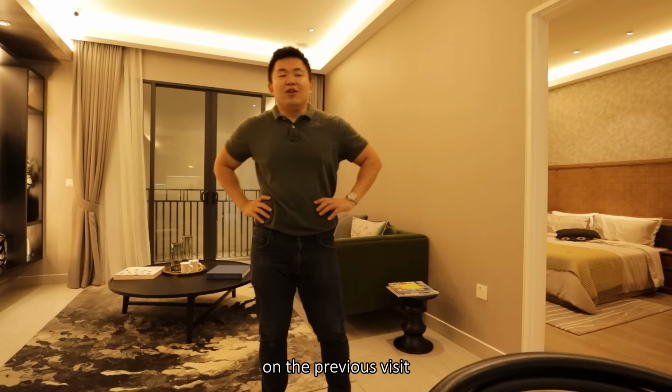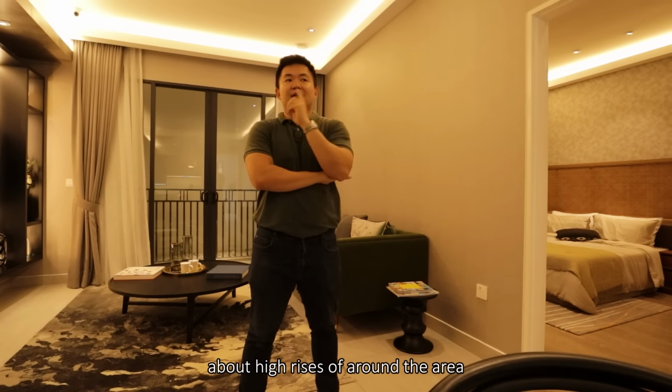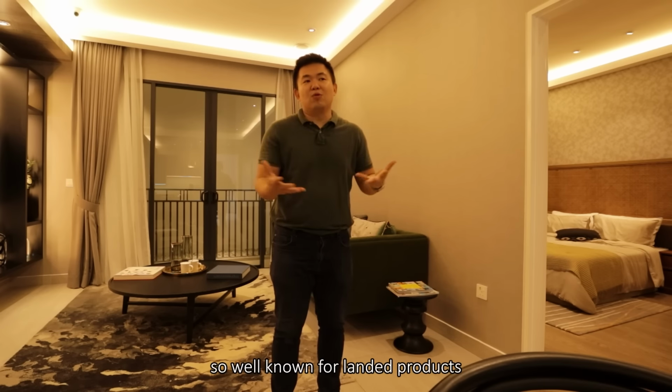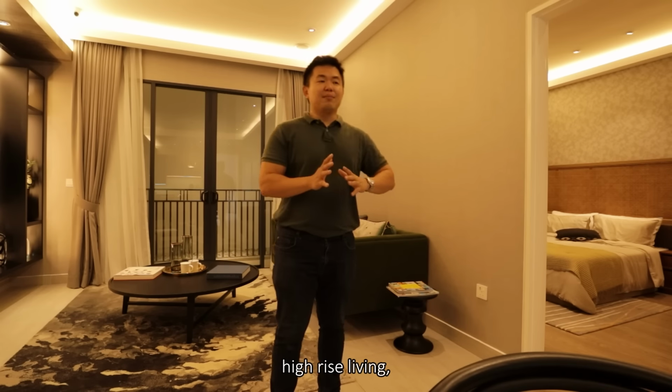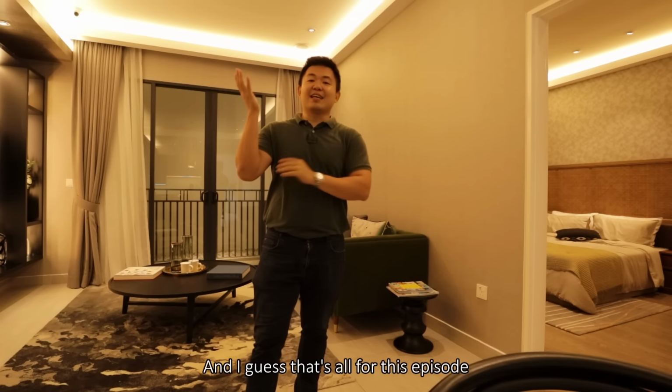And I still remember on the previous visit, there used to be this stigma about high rises around the area. Since this location has been so well known for landed product, people may not get used to high-rise living, but the result of the first phase proves us otherwise. And I guess that's all for this episode.